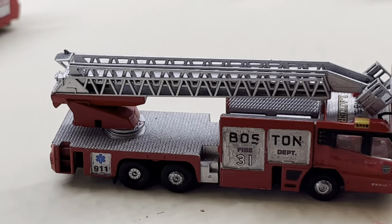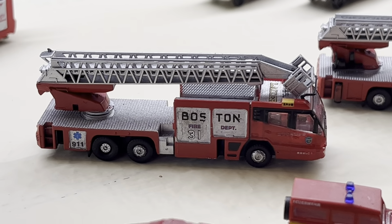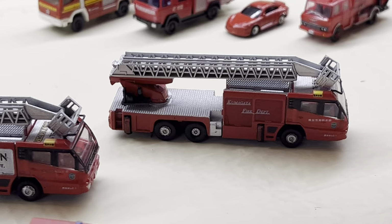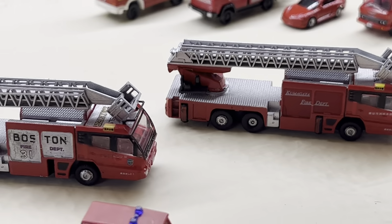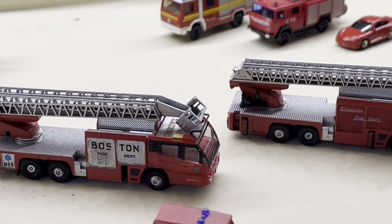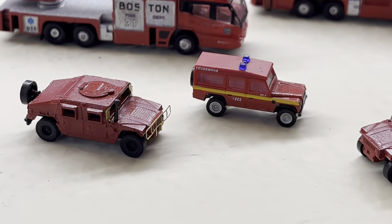And then there's these two big ladder trucks. They're Japanese too. He had put Boston on the one. He's got Boston on a bunch of them. I assume that's where he worked or something like that, so no big deal.